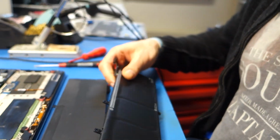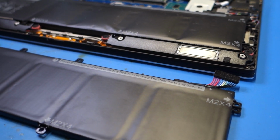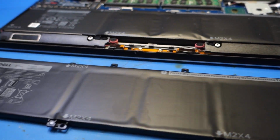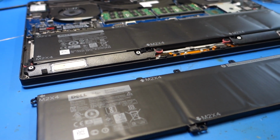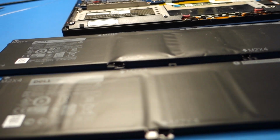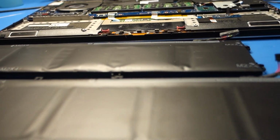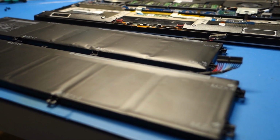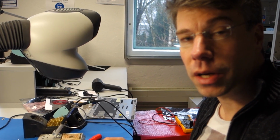We'll now put in the new battery and return the old battery, which you can see here in detail. There you can see the four cells with the expansion at the top. Yeah, basically that's that. I will install the new battery and hope everything works.